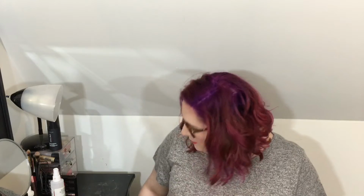I have this paired with another mascara because I wasn't liking the volume, but it is very lengthening. It doesn't really give you that much volume. So that's my impression on that, but that is the mascara I'm going to be using for the month. So I'm just going to toss that packaging there, and then we'll just move into everything else.